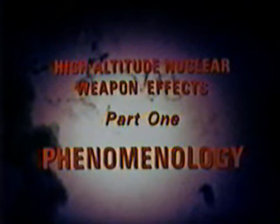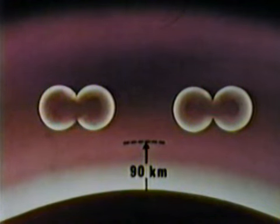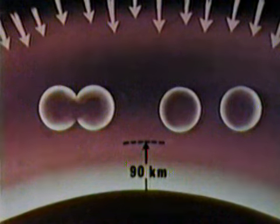This film is concerned with the effects of high-altitude nuclear explosions on radars, optical sensors, and communications. To understand how nuclear explosions affect such systems, it is first necessary to understand the interaction of explosions with the atmosphere. Above about 90 kilometers, radiation increasingly breaks more of the molecular gases into their atomic or single atom state.